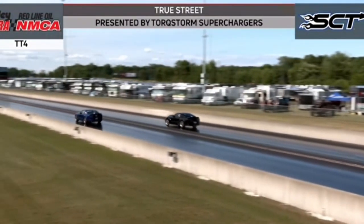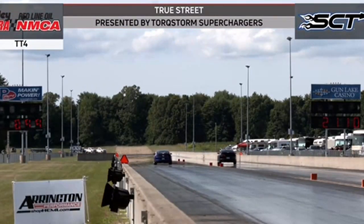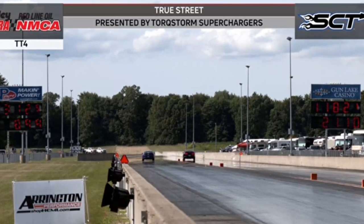So this is a true test of an actual car that hits the street. And I'll tell you, you'll see them coming up shortly. There are a number of 8-second cars that compete in this class.